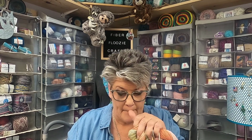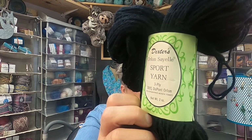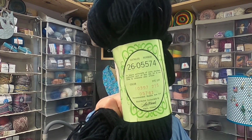Distributed by Lee Wards of Elgin, Illinois. Recommended needle size is a 2 to 4. Let me get you a shot of this label. It's black. It could be a dark navy, but I really think it's black. But how cool.